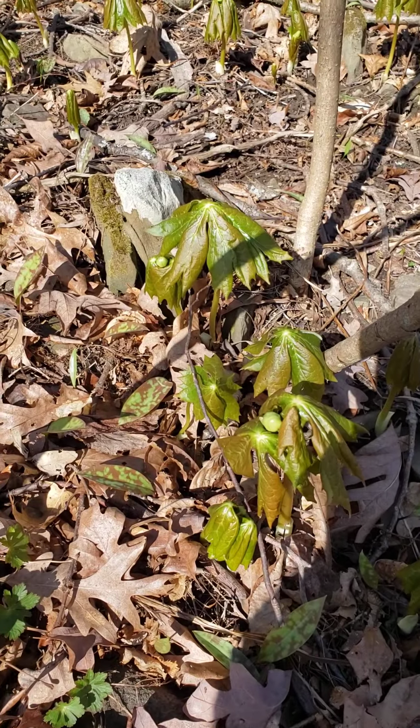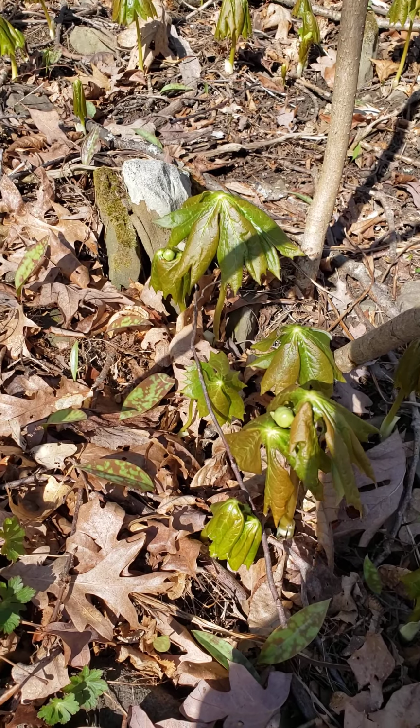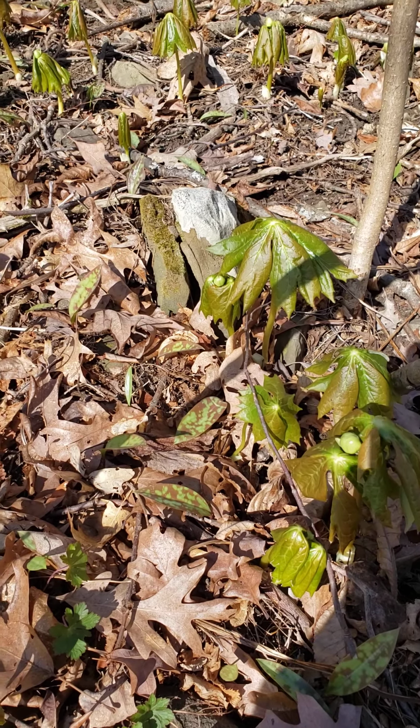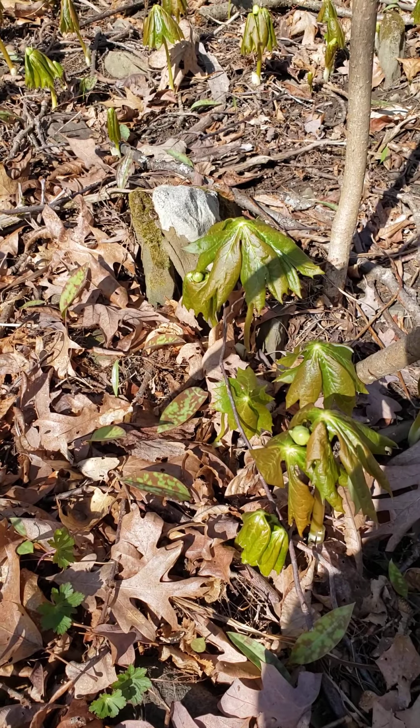Mayapple. And come mid-August, it'll have a large fruit, probably about the size of a cherry tomato, but its color will be a translucent yellow. It's a delicious, very aromatic fruit, and that comes on mayapple.